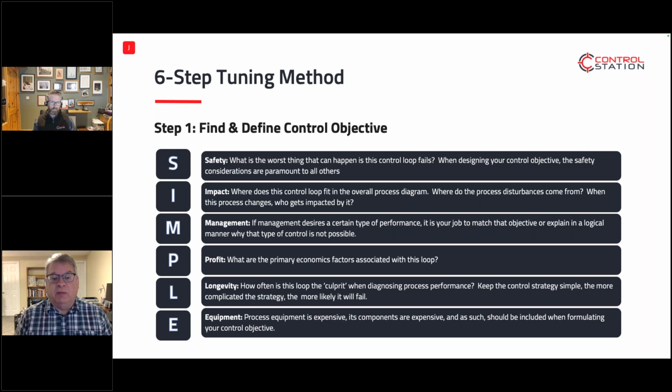Management, I remember that sometimes we don't do a lot of changes in process control just because we're trying to get more product out. So I have to be aware of that, and that's a much larger discussion. Profit, certainly. I'm not spending my time on loops that don't make us money.